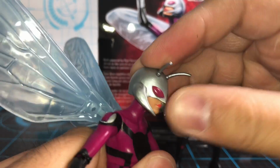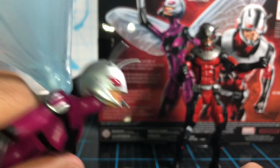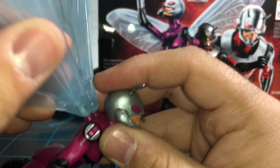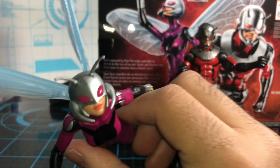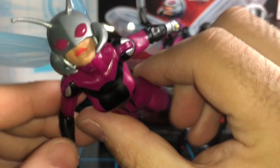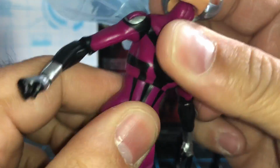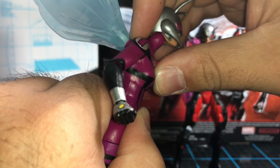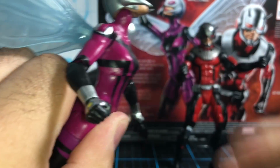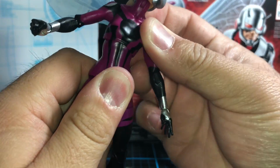Now, as far as her neck articulation, she can look all the way down, and she can look all the way up. That's probably a little unnatural, but if you get her into flight poses, she can easily position her head into any flight pose, which is really good. Anytime you have a flying figure, you want to be able to do that. The diaphragm joint, it's not going to give you a lot of range of motion. It doesn't really want to go down. Goes back a little bit, so you can lean her back, and then pivots to the side.